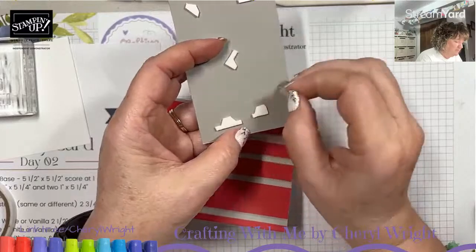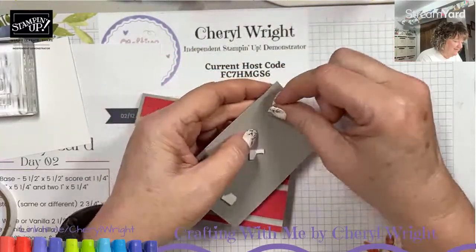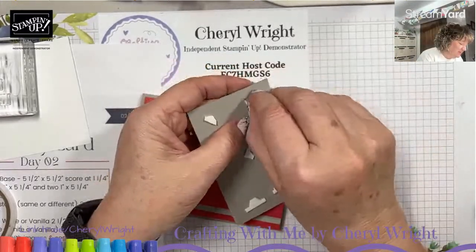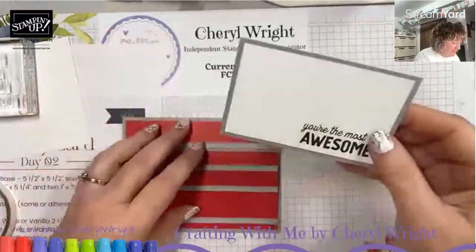These are the chunks. I always like to use up the chunks. They don't come off quite as easily, though. Oh, my trash can. I have DSP leaned up against my trash can, and it's slowly tipping away.